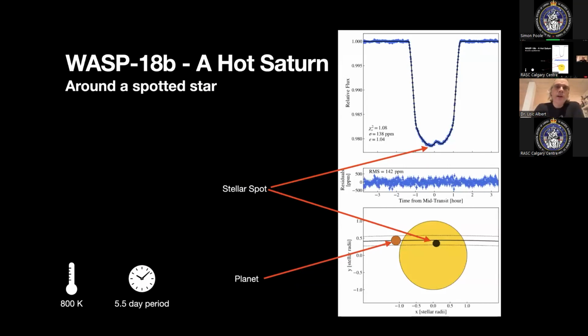So we turn our eyes to another hot Saturn this time. It's 800 Kelvin. It's called WASP-18b. And what's funny about this one is that we observe the transit at the top right, and you see the transit shape, the intensity of light decreases, and then at the bottom there's a small bump, and then it comes back up as the planet passes the star disk.